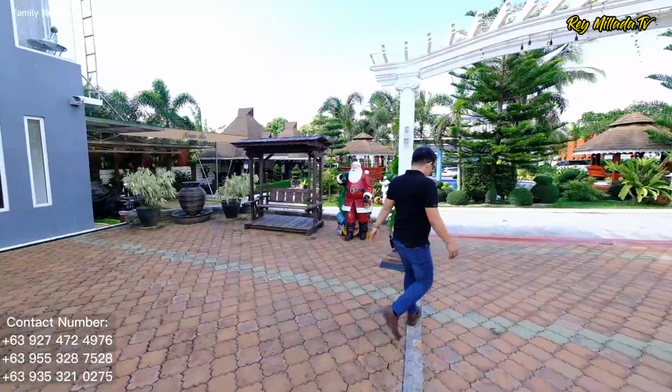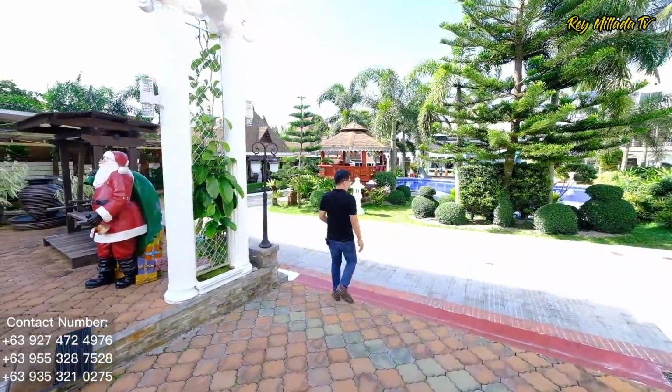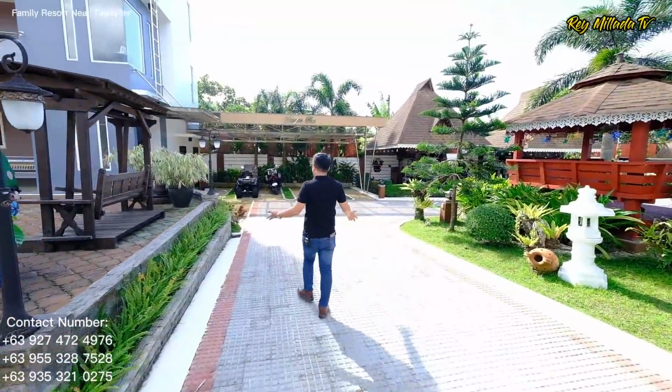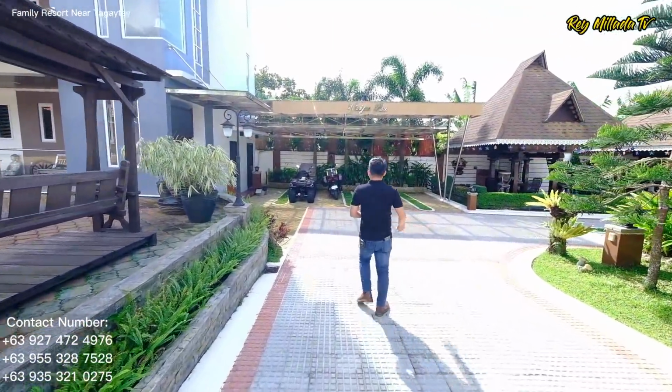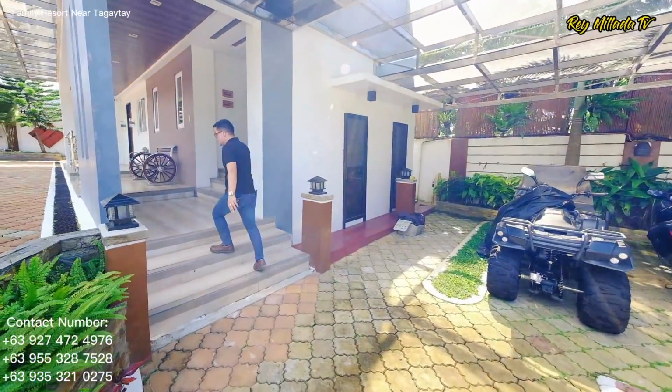Okay, now, wala ka nang gagawin pa kasi ito is buo na. Gagamitin nyo na lang at pararentahan nyo na lang. Kikita ka na, at the same time, you have a tangible property. Now, let us check out this building.